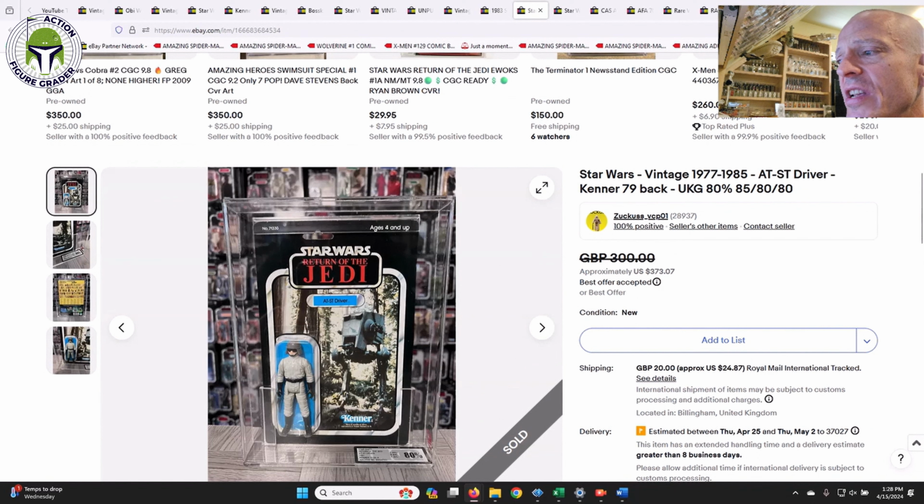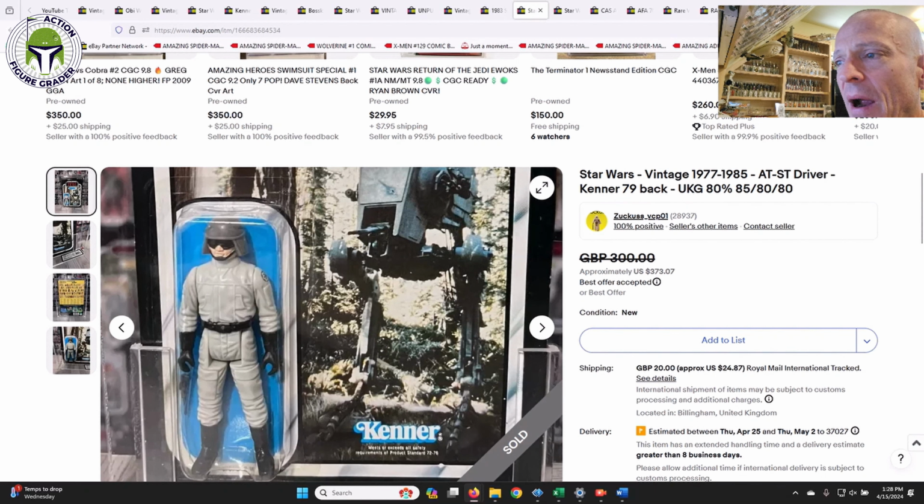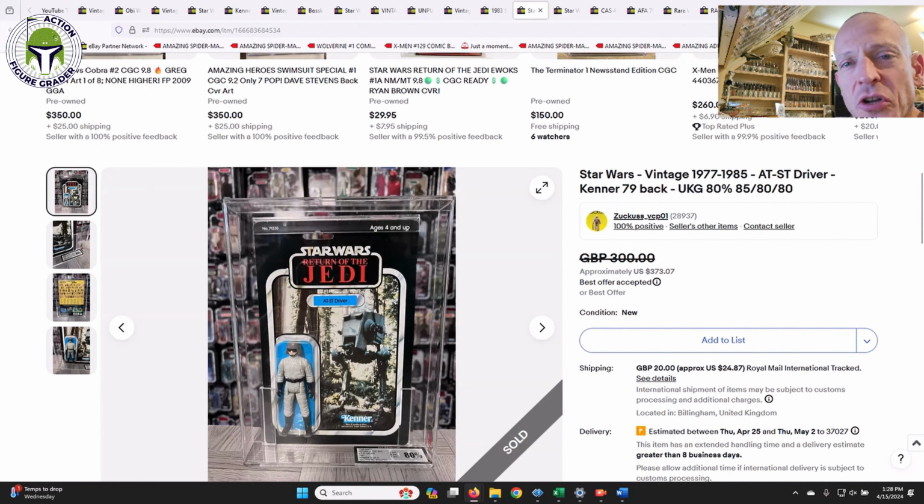Here was a UKG 80 79 back ATST driver. And again, we got a clear blister on the ATST driver. Just like with the Power of the Force that almost always stays clear blister, this 79 back was also clear.